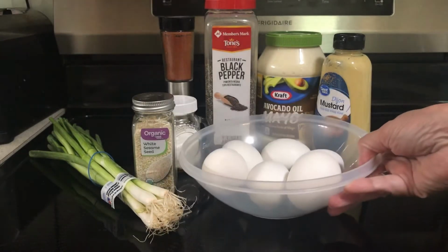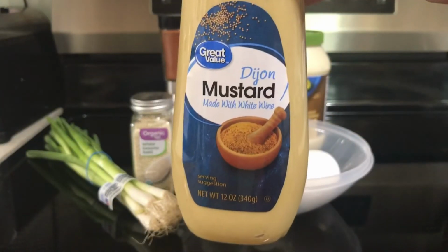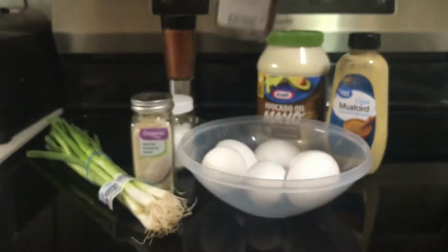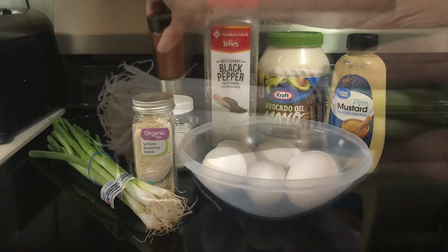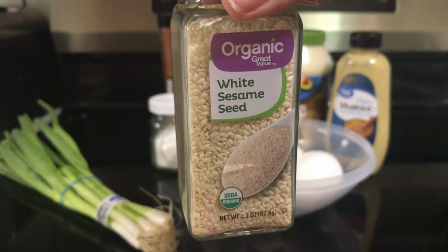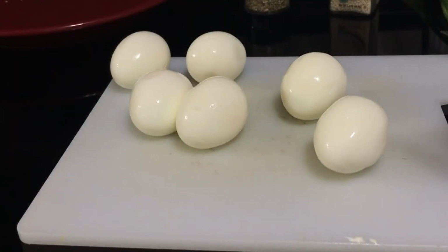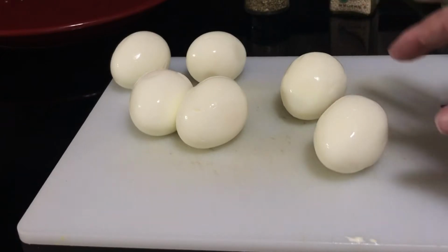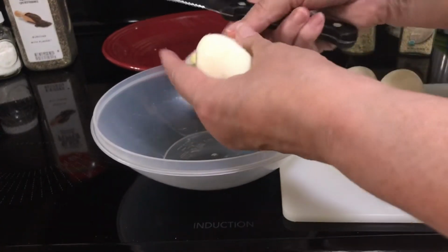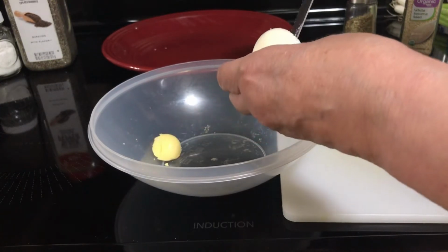6 hard-boiled eggs, 1/4 cup avocado mayonnaise, 1 tablespoon Dijon mustard, salt and pepper to taste, paprika, green onions, and sesame seeds for garnish. So let's begin. Alright, so I have my 6 hard-boiled eggs peeled, and you want to go ahead and cut them lengthwise and put the yolk in the bowl.